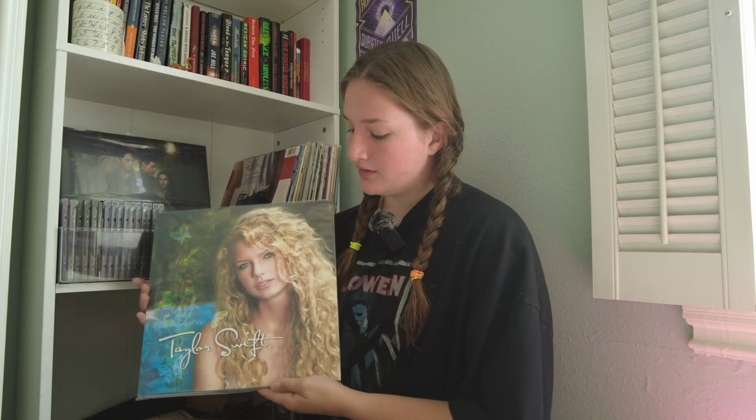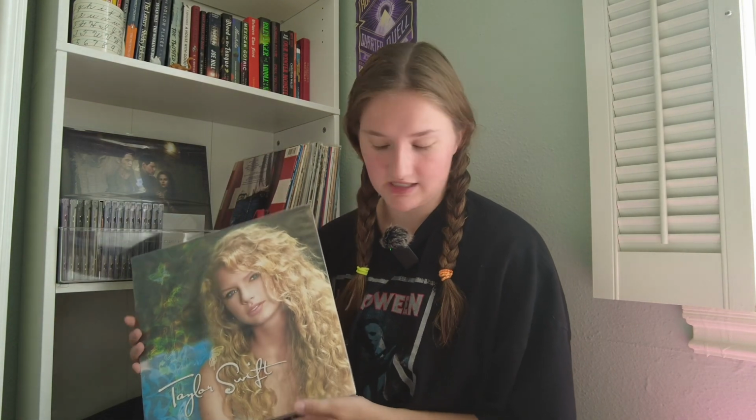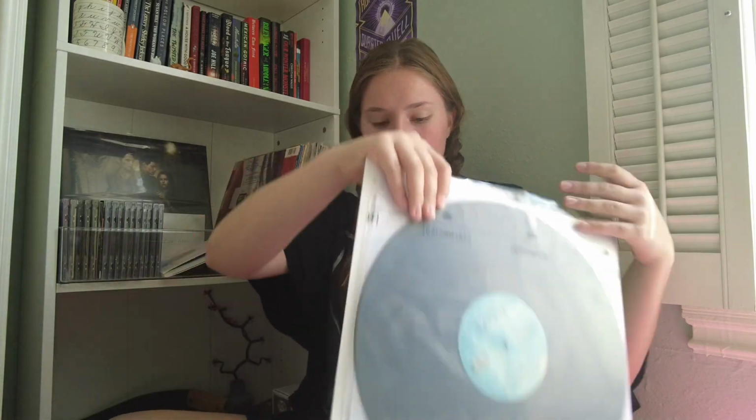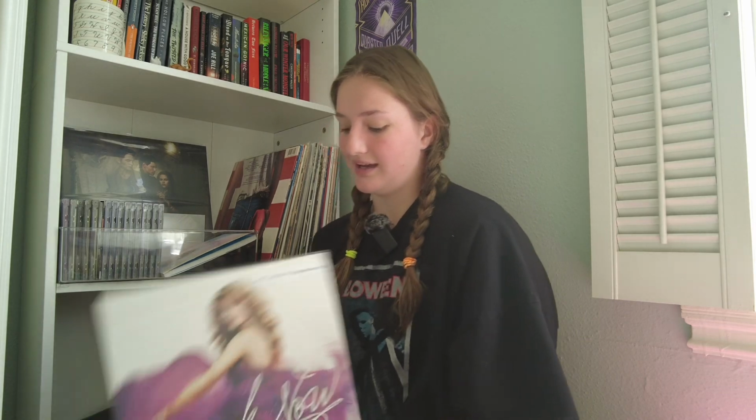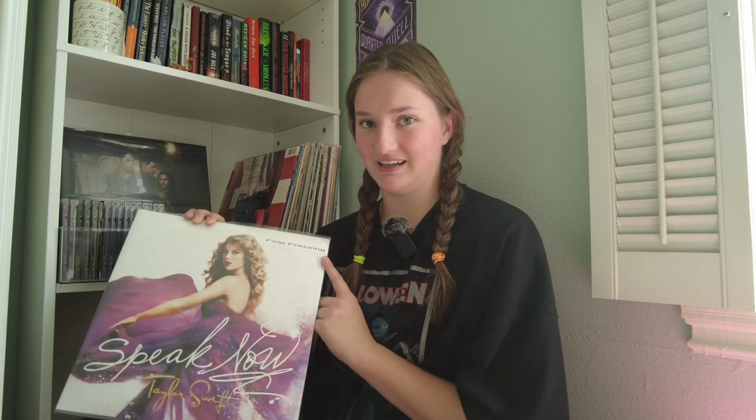Next is maybe my biggest collection. I'm not sure, I'd have to count, but it is my Taylor Swift. We have Miss Debut, self-titled, on just plain black. Only 2 albums of hers I'm missing at all are Fearless and Red. I don't have TV or original. I do not have TV Speak Now, but I do have a first pressing of the original Speak Now, just on plain black, but it is so cool.